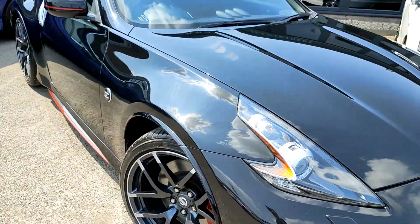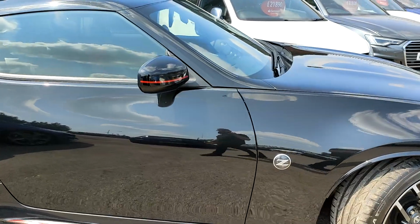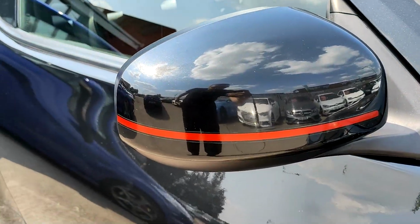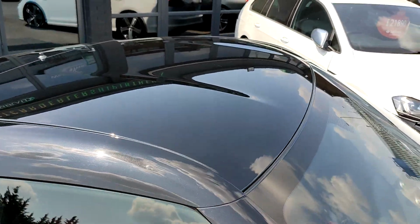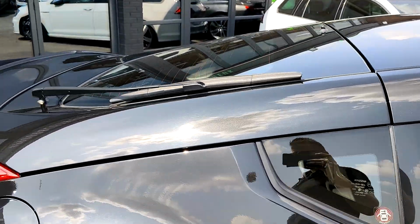So moving around, you can see the car is free from any damage, free from any paintwork, anything of that nature. A nice, clean, straight car. On the mirrors here, you've got a little bit more of the Nissan Motorsport red. Roof, exactly the same, lovely metallic black, which in this light really does pop.